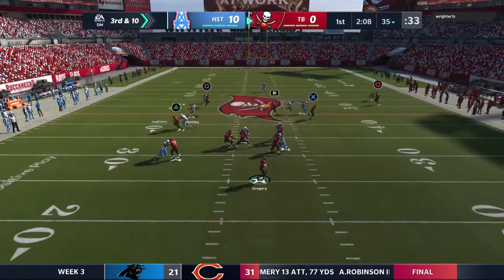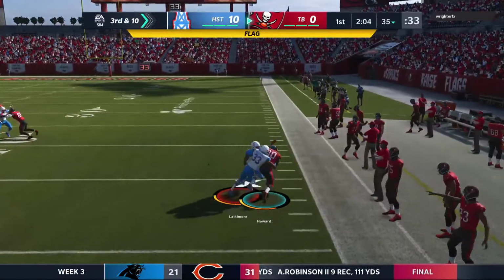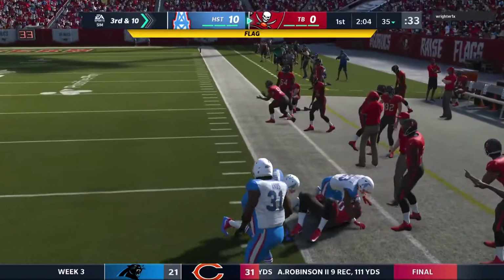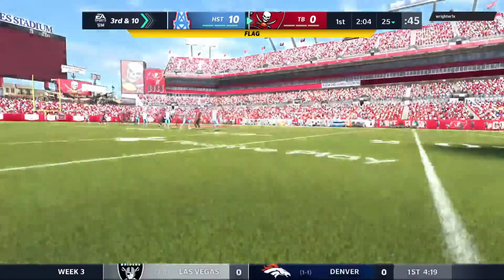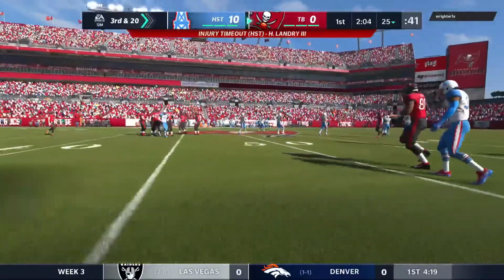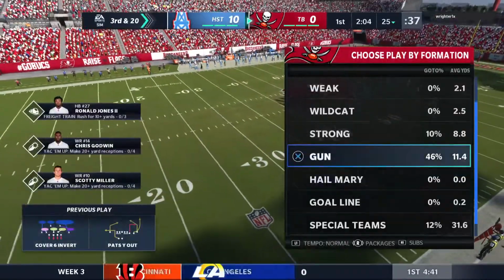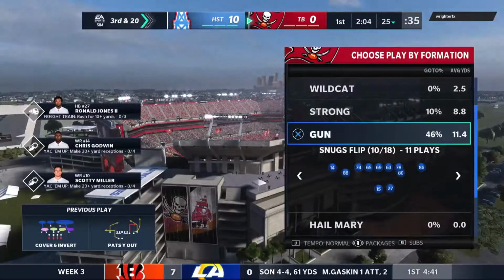From the gun, Gregory. He finds his tight end, Howard. That's complete. And he'll take this to the other side of midfield before going out of bounds. So a decent gain, but all for naught on the penalty. It's too bad, isn't it? They were feeling pretty good about it. The only people celebrating, the guys who just gave up that play.